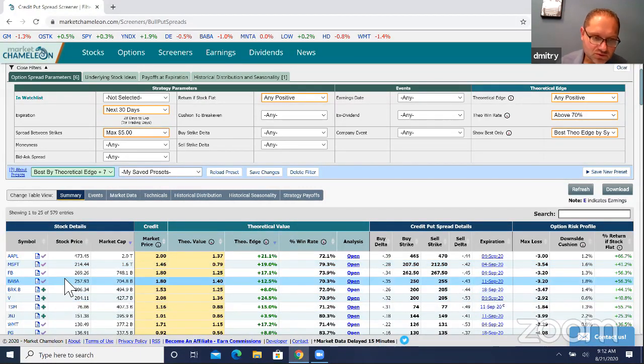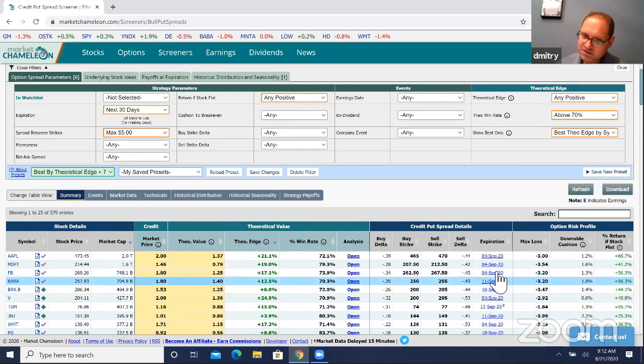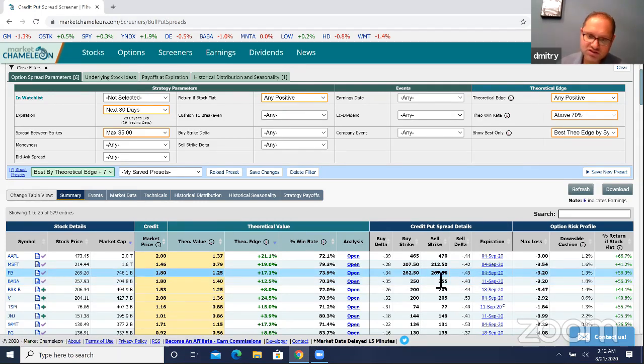Facebook closed at 269.26. This is looking again at the September 4th expiration, selling the 267.5 put, buying the 262.5 put. That's a $1.80 credit as of the close. We think theoretically it's worth $1.25.